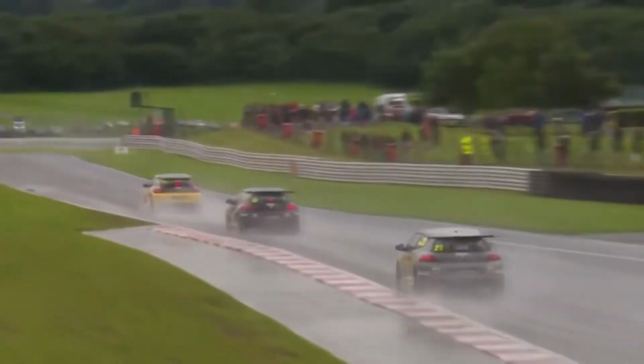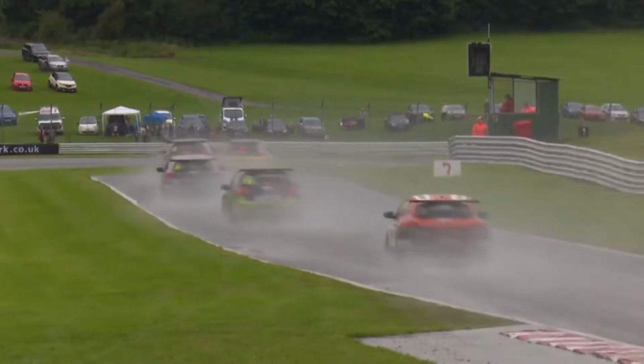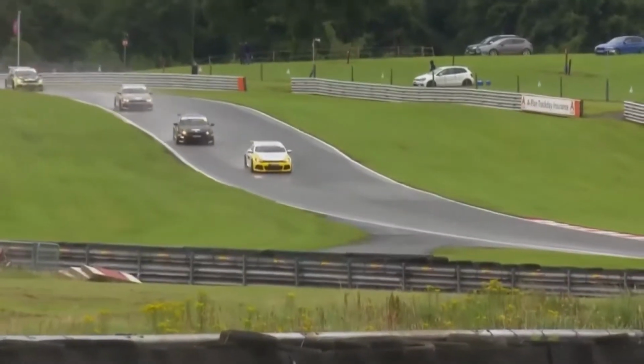In the lead of that group, we've had actually a few changes. Richard Gilbert still leads, Josh Coggan second, and Liam Griffin and Mark Wakefield have both got past Andy Wilmot. So that's what's changed here. The grey car, I believe, is Andy Wilmot, third in the queue, and he's dropped down now into fifth place in the class.